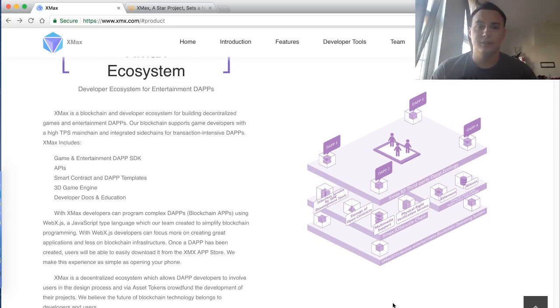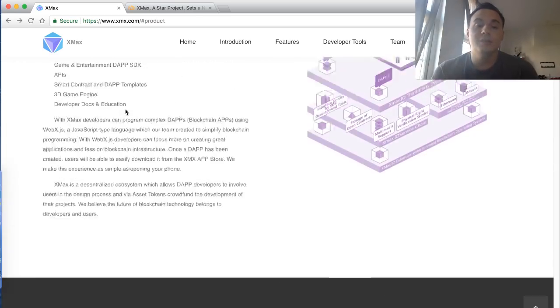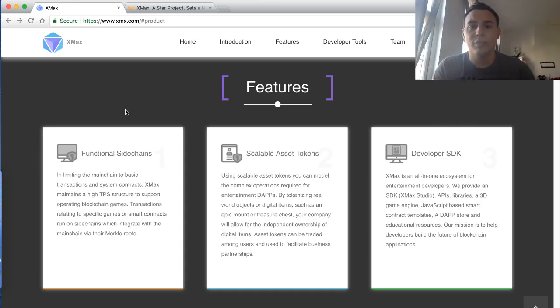But they're not just limited to games. They have the game and entertainment dApp SDK, they've got APIs, smart contract and dApp templates, a 3D game engine, developer docs, and education. Because of these, it's easier for developers to make games and apps on their platform. So let's talk about their features.